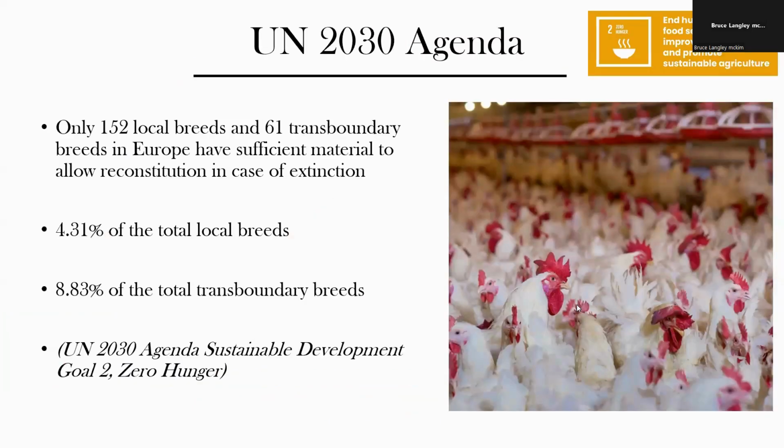And this is actually identified in the UN 2030 agenda in their assessment of goal number 2 to end hunger. They analysed local breeds and transboundary breeds, and there's only 4.31% of total local breeds and 8.83% of total transboundary breeds that are banked in a way that if there was a significant loss of population, we could actually bring them back into existence.